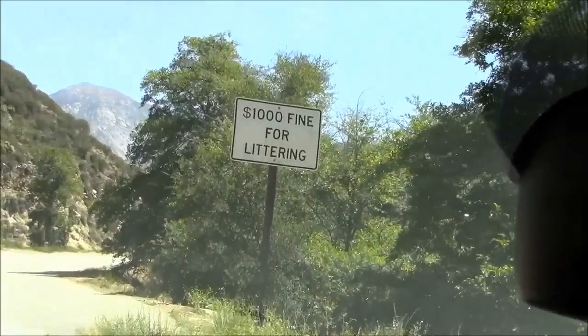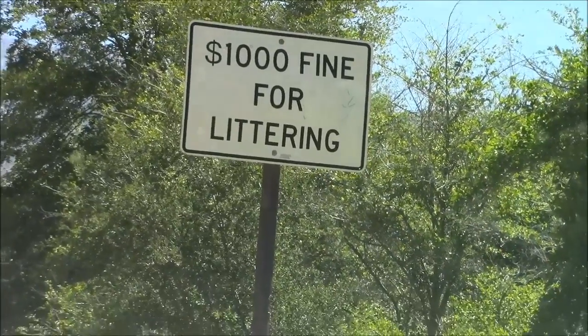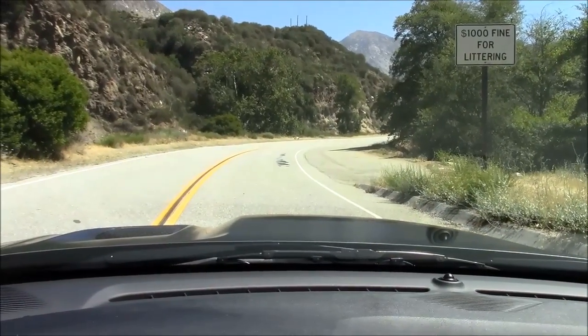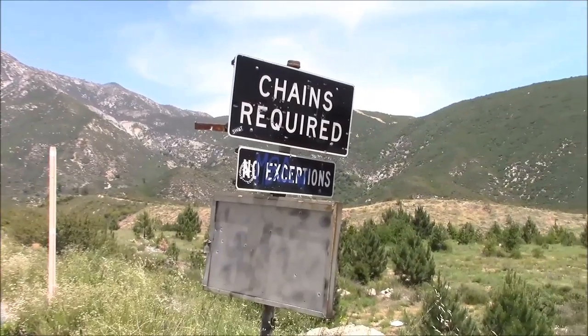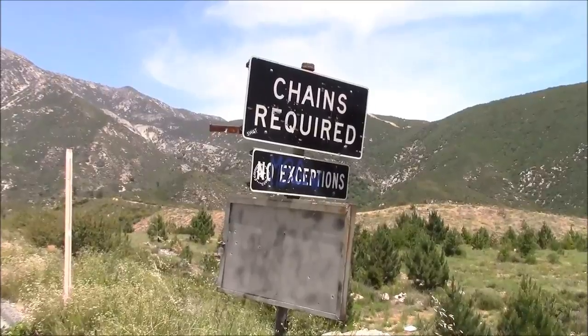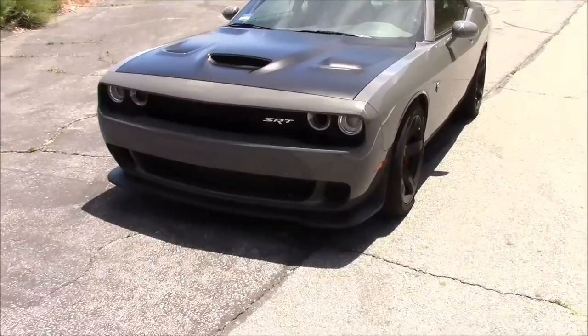What's it say? $1,000 fine for littering. Wonder if that includes all the chunks of rubber I've been leaving on the road from my tires. I love all the goofy signs up here. Now we got one that says chains required, no exceptions. Yeah, I'll get right on that.